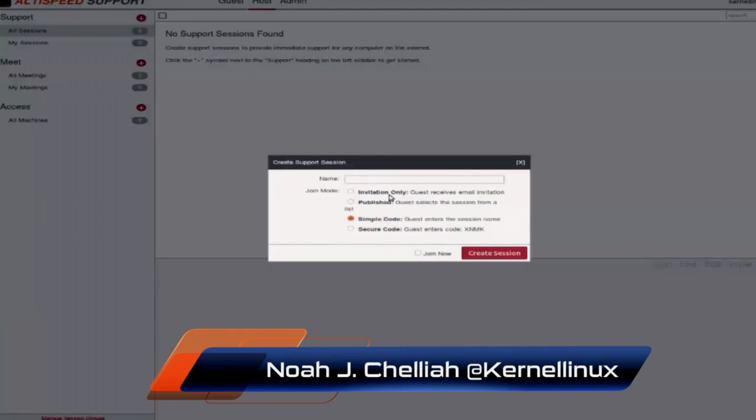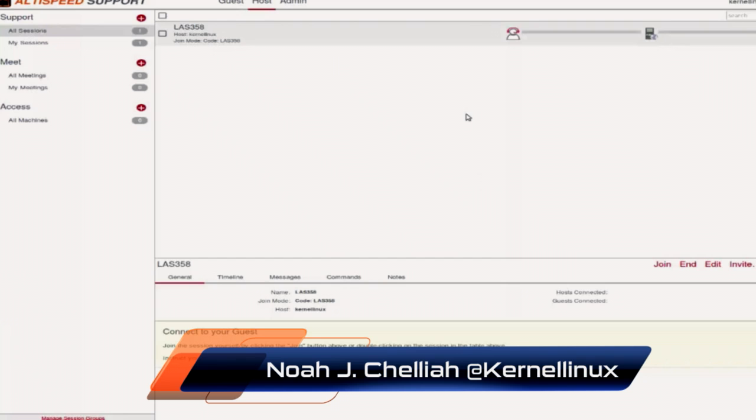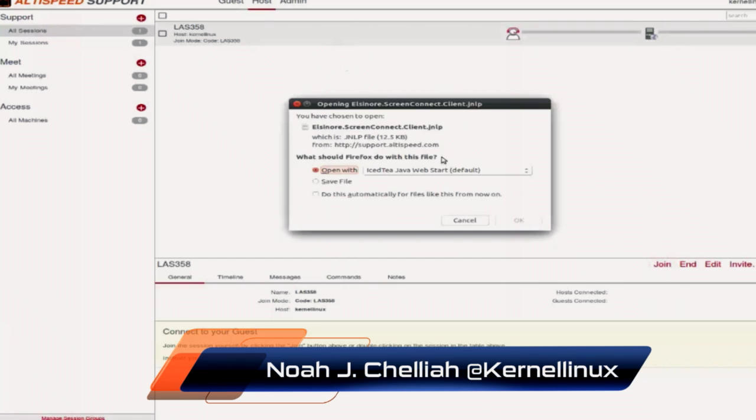And I'm going to call it LAS 358. So I can choose it to generate a random code, I can send you an email invitation, or I can just do a simple code. I'm going to do a simple code, LAS 358, and I'm going to create that session. So what it's going to do is create a remote session, and then I'm going to go ahead and join that session.